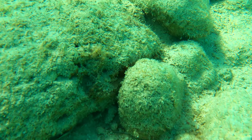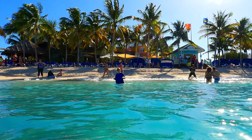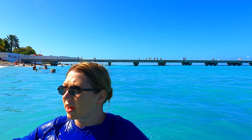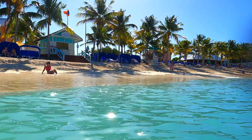There seems to be a lot of rocks, even though we're on the side of the ship where they said there's not many. So if you have water shoes or something to cover your feet, I would definitely recommend it. Another thing we've noticed, that if your ship comes in at 8 o'clock in the morning, you want to get here right away, because as you can see on the shore over here, all of the chairs are already taken.